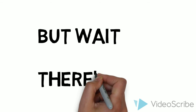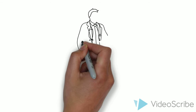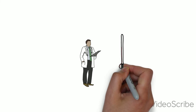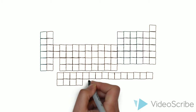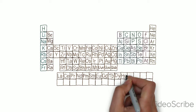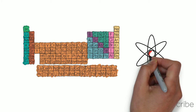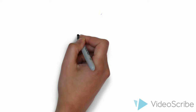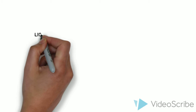But wait, there's more! In addition to the greenhouse gases trapped inside the air bubbles, scientists can also determine what the air temperature at the time was. How does one do this, you may ask? Well, as we learned in the chemistry unit, there are different types of atoms, even within a specific element. That rule comes into play here, as there are many different types of oxygen atoms, and the weight of those atoms can help us find out the air temperature.